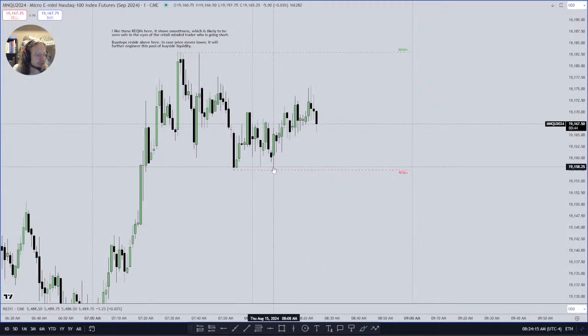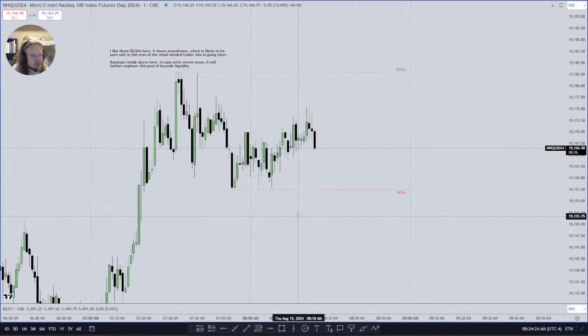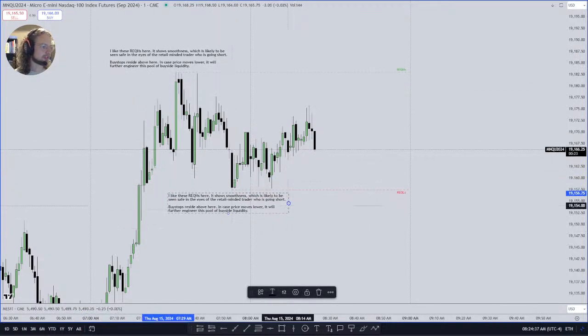Same here. So, for example, now the price is moving higher, that can really trigger more people to buy on this breakout and set their sell stops below here. So you can inverse this idea and just put it down here.